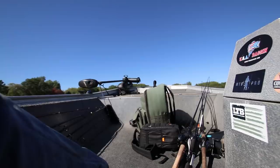We're finally getting bites on the jig and the Ned rig, but now we're gonna go flip some docks, go fish other bridges, and hopefully we're gonna catch some more fish.